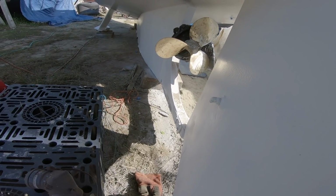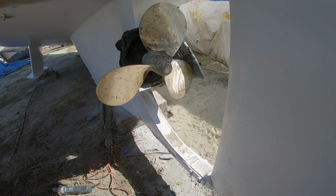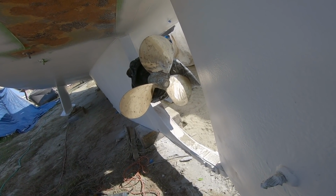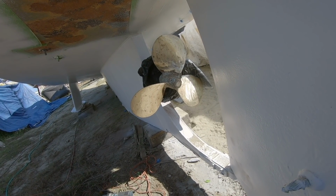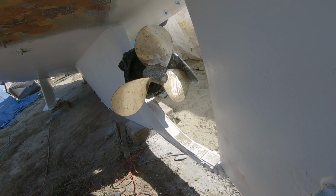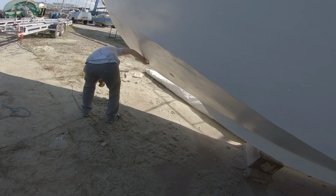There you go. It's a start. I could spend all day on this, and at some point I will, but I just wanted to get the worst of it off and just see what it looked like. I need to get painting. I can't put it off any longer. Time to paint.